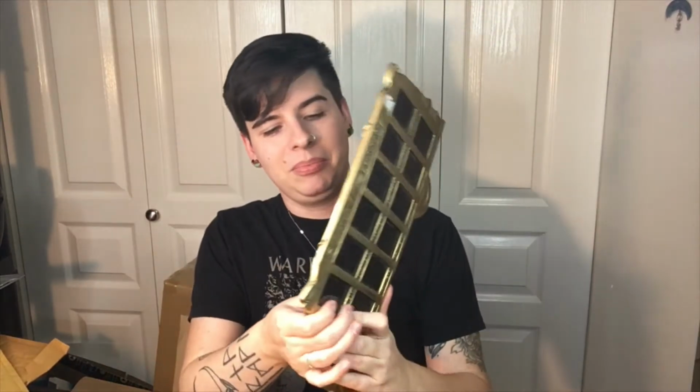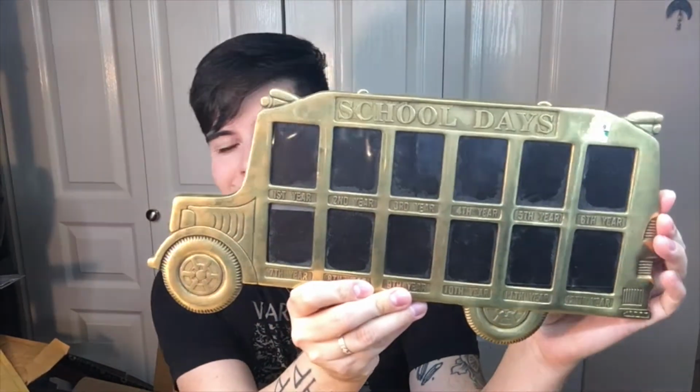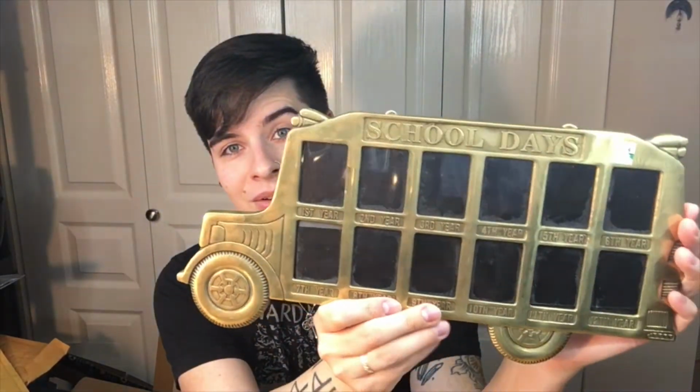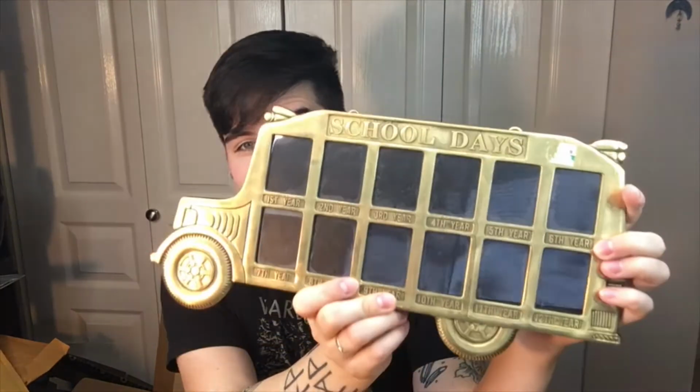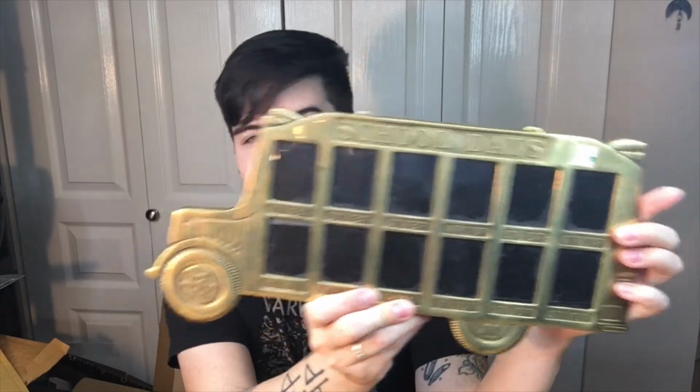So let's get started. First of all, I have this fun brass photo frame. It is shaped like a school bus. It says school days, and basically you just put a picture of your kid in each one for every year of school. I don't have kids. I'm not really a kid person, but I thought that this could be really fun for someone who just wants to keep a visual record of their kid's journey all the way from grade 1 to grade 12.